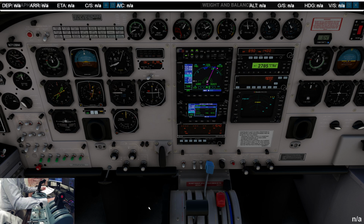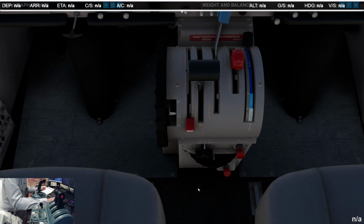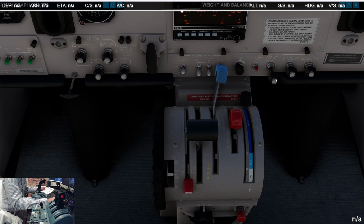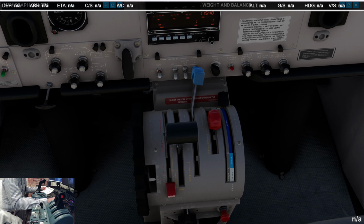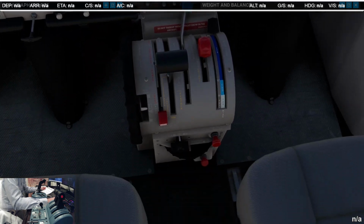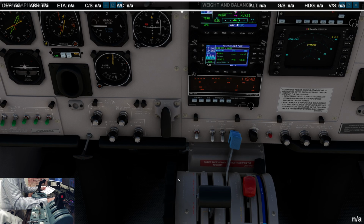Overspeed governor. I don't see an overspeed governor. But let's just put this back in. I don't see an overspeed governor in. We'll have to go take a look for that. I'm not going to waste much more time on that. So let's take a look at the standby power.